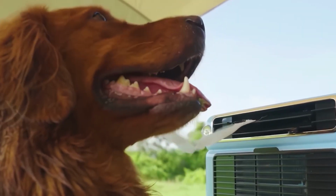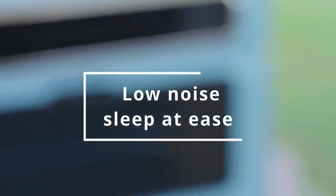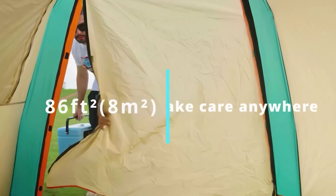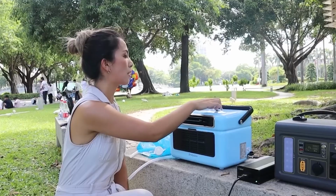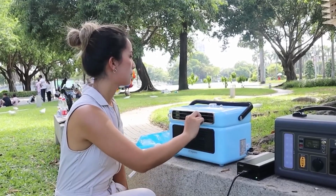Powered by rechargeable batteries or USB, it's perfect for camping, dorm rooms, or offices, effectively cooling areas up to 86 square feet. Stay cool and comfortable wherever you are. With up to 600 hours of continuous operation, this AC keeps you refreshed all summer long.